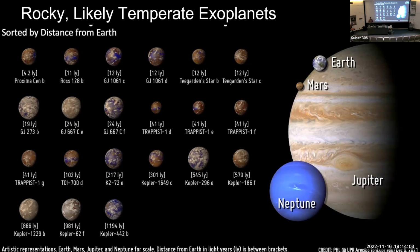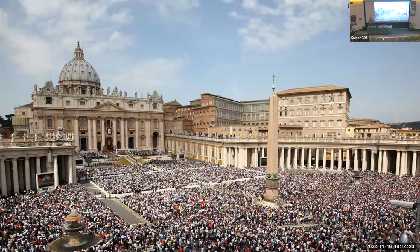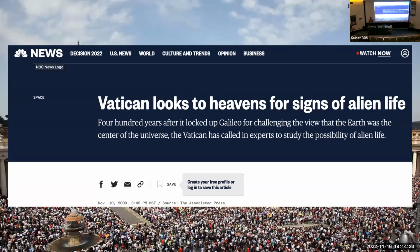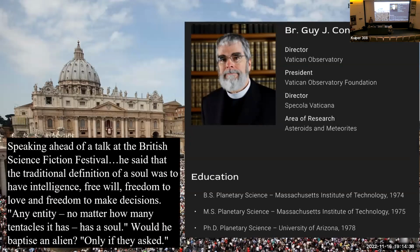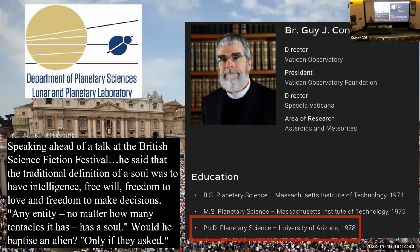And this reality that the universe is filled with potentially habitable worlds has catalyzed a new spurt of philosophizing about life in the universe and what it might mean. There's an Arizona connection here. Back in 2009, no less an institution than the Vatican convened a scientific symposium to confront the possibility that extraterrestrial life might be out there. It might be discovered in the next few decades, and what that would mean theologically and sociologically. Here too, the University of Arizona has played a key role. The director of the Vatican Observatory, who's deeply engaged with these questions, got his PhD right here and still continues to do observations and so forth out here.